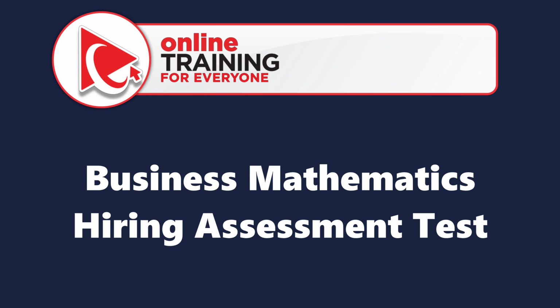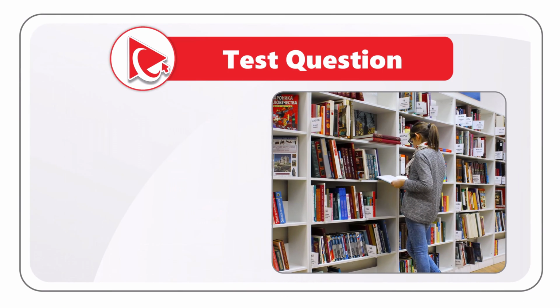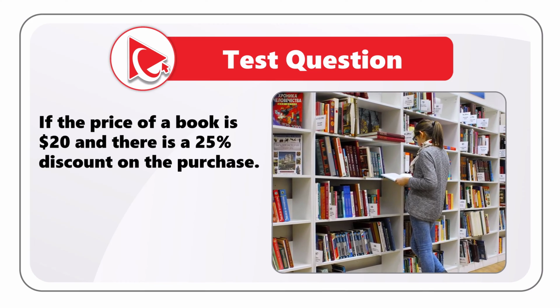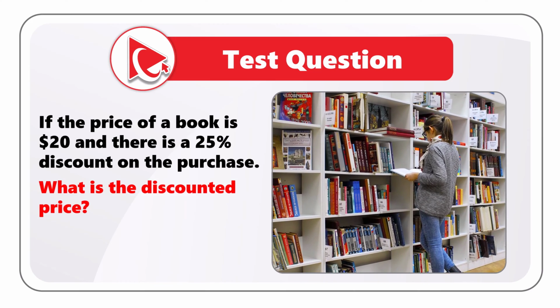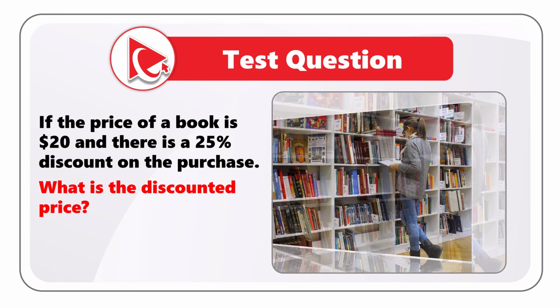Here's an amazing question to test your mental math skills. You need to answer the question without using the calculator. If the price of a book is $20 and there is a 25% discount, what is the discounted price of the book? You need to select your answer out of 4 possible choices.